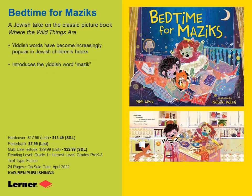In Bedtime for Mishpucha, after a day of roly-poly fun and shenanigans, it's bedtime for those Pisherkes, the Yiddish word for pranksters or little mischief makers, a name Jewish parents may lovingly call their rambunctious little ones. A Jewish take on the classic picture book Where the Wild Things Are, the chaos-causing Pisherkes joyfully make their way through the day in this fun-filled rhyming tale. Yiddish words have become increasingly popular in Jewish children's books, and this book is an example of that. Here we introduce the Yiddish word for mischief maker.